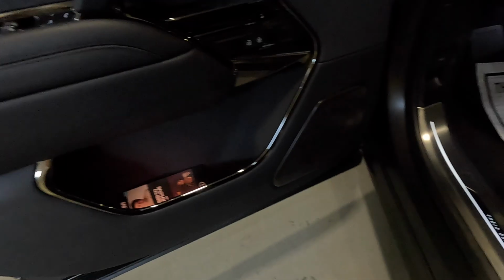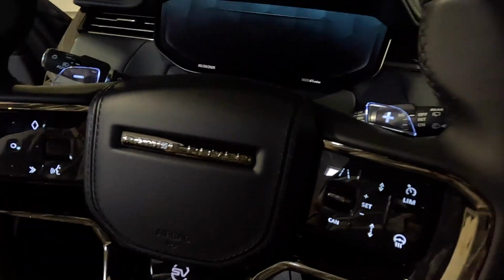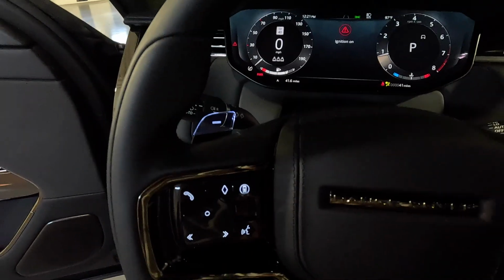You have the carpet here, and they put some carpet here in the door pocket. And this is the Tweed Creation, which is one of 5 different collection options. Now, some cool things about this steering wheel, when we fire it up, it has the SV badge. When you push this, check out what happens.